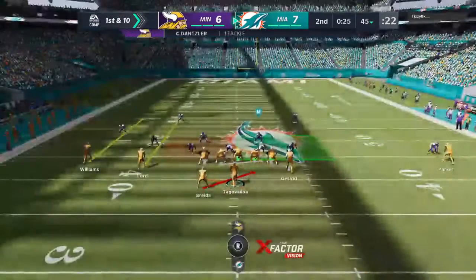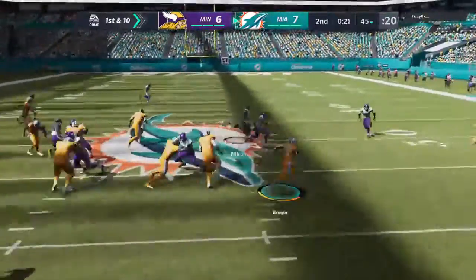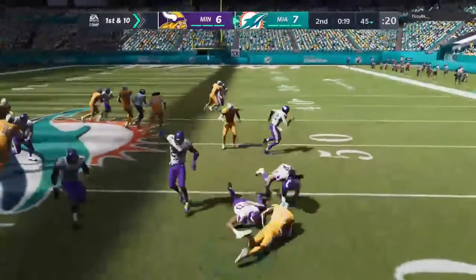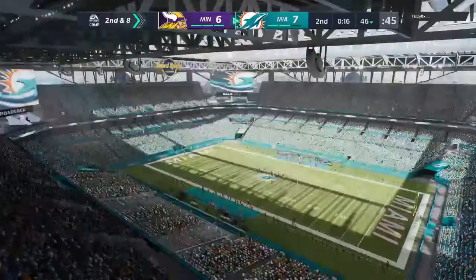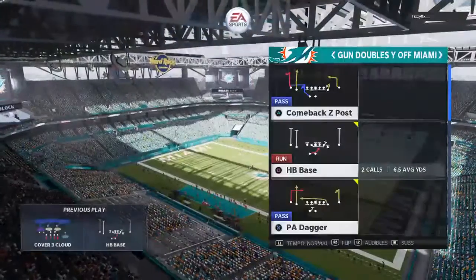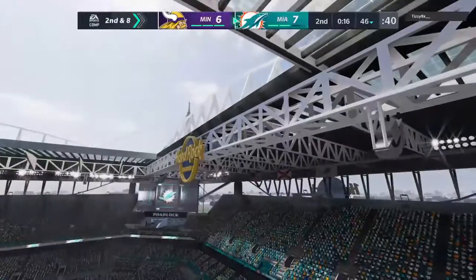They ran that one well, and not only did they pick up a nice chunk of yardage on the screen, they sent a message to the defense. Rush the passer all you want, but you better be careful. We can hit you going back the other direction. Now the Dolphins are going to burn the first of their timeouts as they stop it with 16 seconds to go in half number 1.